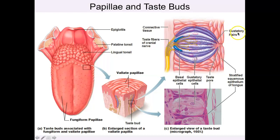So the gustatory hairs are very similar to the cilia of our olfactory epithelium. They finger out to give more surface area, so they're able to detect more chemicals in your food. This is a histology slide of what a taste bud looks like. For now, just realize that your cranial nerve fibers will come into a taste bud. The chemicals binding to the receptors here work the same way as smell. So it's a pattern of electrical signals that goes up into the brain that gives you your sense of taste.